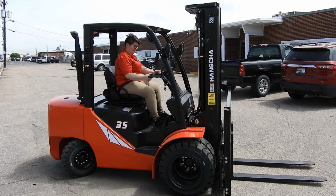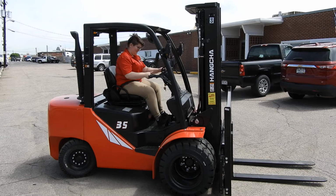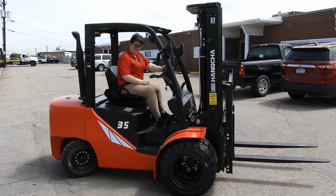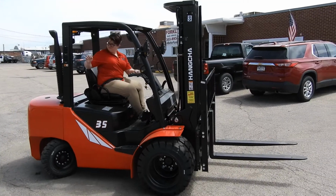Good afternoon, this is Kyle and Lexi, here with Western Material Handling, test driving a new Hangcha FD35. This is a dual tire, pneumatic tire forklift. She's going to give us a quick demonstration.